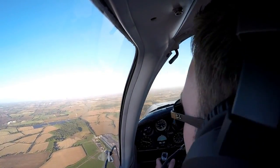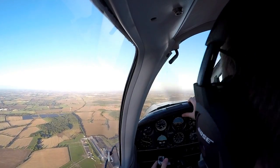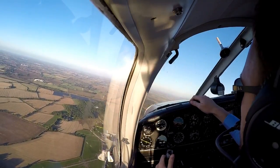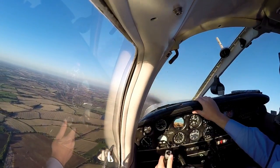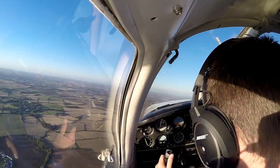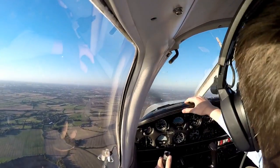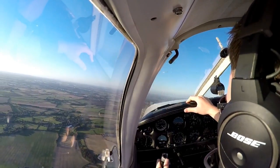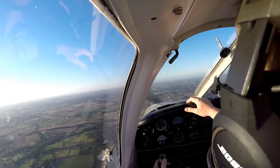Fantastic. Okay, so overhead the middle of the field. Yep. Now turn onto your next track. Is that our first or just whichever mid-turn? You've got to do both, so whichever you want to do first. If you're interested, that's Unilever down there, Colworth House. So your rough track or your rough heading? 330. Okay. Good. So 330, you're setting course.